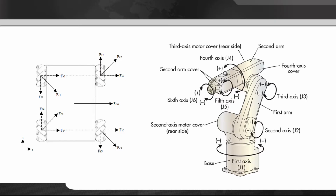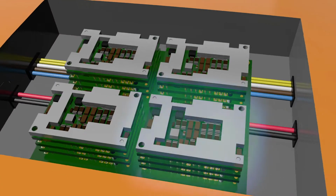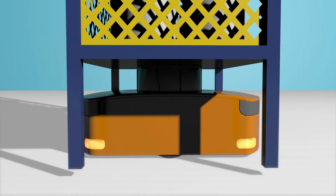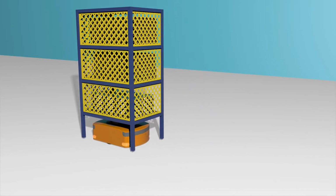In both mobile robot and cobot applications, for every axis of motion, there needs to be a motor to drive it. And to drive each motor with precision, there needs to be a servo drive to supply the power and motion control. This means for every traction wheel on an AGV, or every degree of freedom on a robot arm, there needs to be a servo drive.